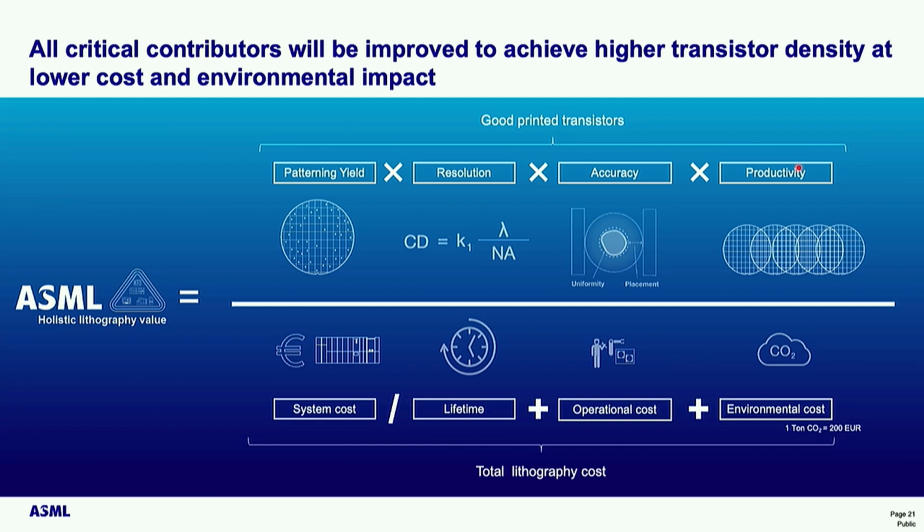So we try from our side to be very simple in our proposition on our value as a company. We provide value by making sure that there is very good patterning yield, by improving the resolution, by making sure that the CD of the patterns and the overlay is very good, and doing that hundreds of times per hour. That's our value. Our value gets less the more expensive we make it, unless as it gets very expensive, the lifetime is also really good, because it's really the cost of the equipment per year, that is your depreciation, and operational cost and environmental cost.